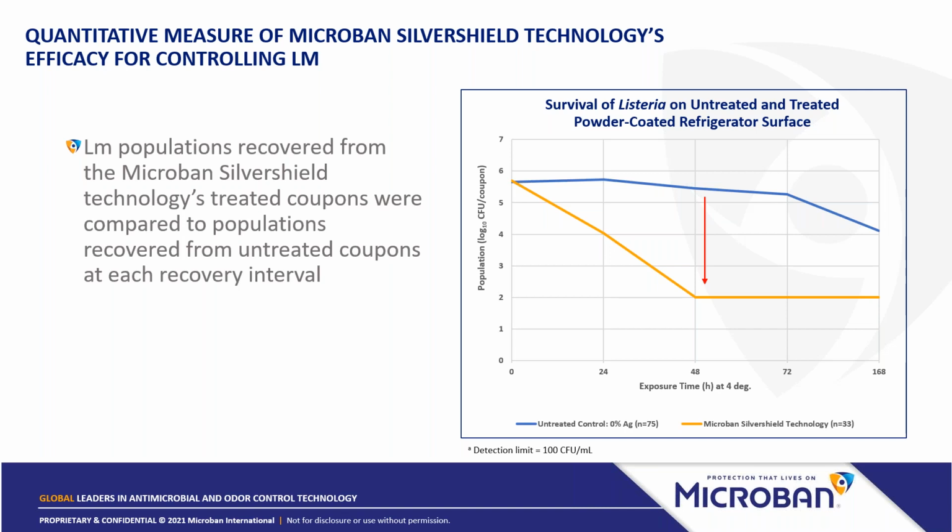The data shows that Listeria can survive on untreated powder-coated steel refrigerated surfaces for an extended period of time. The Listeria population recovered from the treated coupons was reduced by 90% within 24 hours. So the difference between the untreated coupons and the treated coupons, you can see a greater than 90% reduction at 24 hours, greater than 99.9% within 48 hours. And 100 colony forming units per milliliter is the limit of detection. And so that's why you see that baseline.